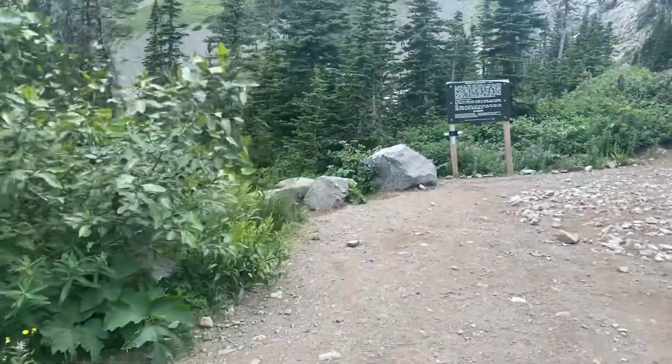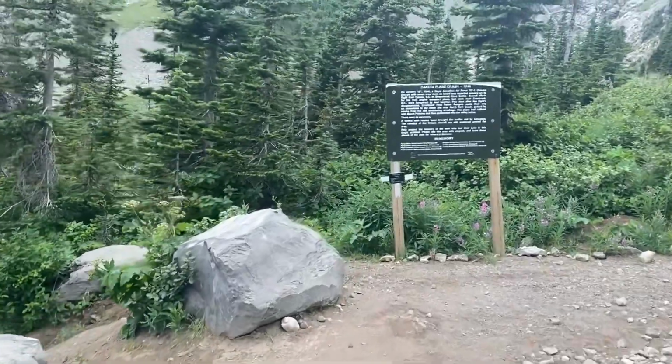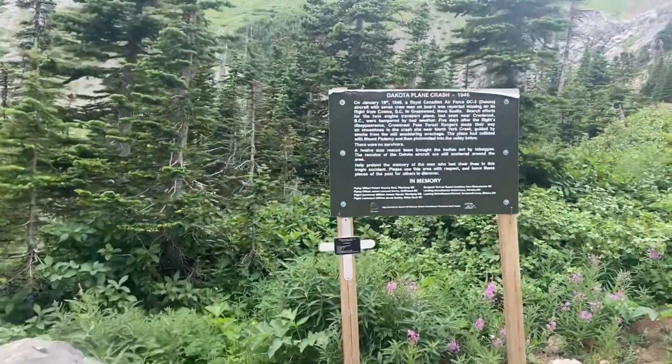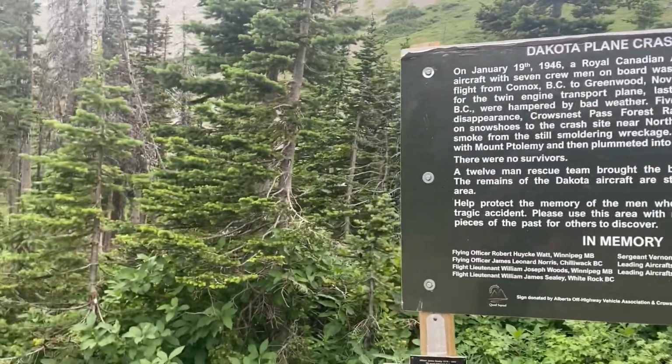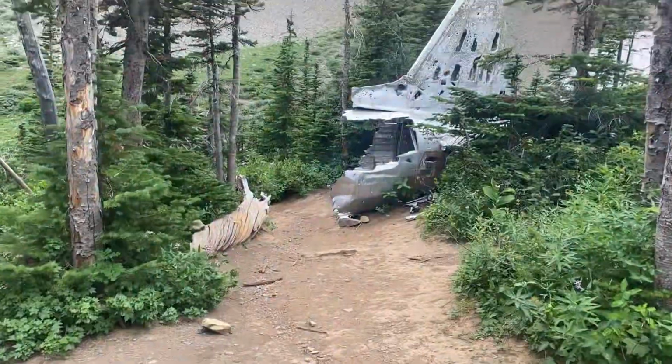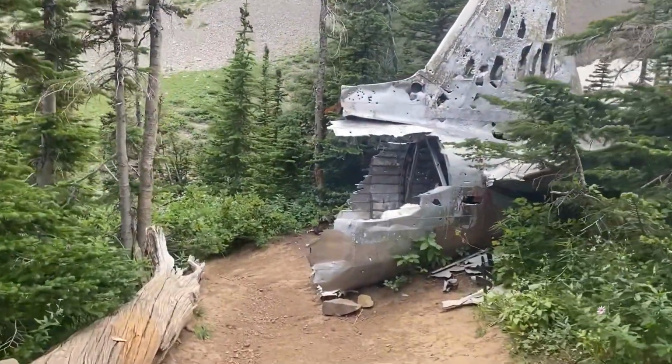We're really close to the plane wreckage. I'm super excited, and yeah, we're almost there. I'm having a mini excitement attack because I can see it. Oh. Here's the memorial for it. The plane is down here. Wow.